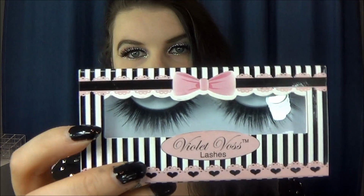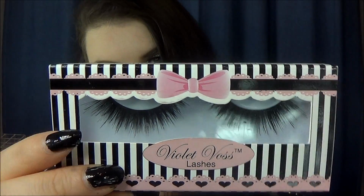I got a couple of things from Voss. I got 2 pairs of these eyelashes, and these are the Black Magic lashes. This is one unopened pair, and then I have a pair of them on today. I really like this style. I had seen a few people wear them, and I looked them up online, and as soon as I saw them in person, I just knew I had to get 2 pairs because I really liked the style a lot. It reminds me a little bit of my favorite lashes, which are the Huda Beauty Samantha style. They're very similar. Love them. I also got from Voss a glitter.